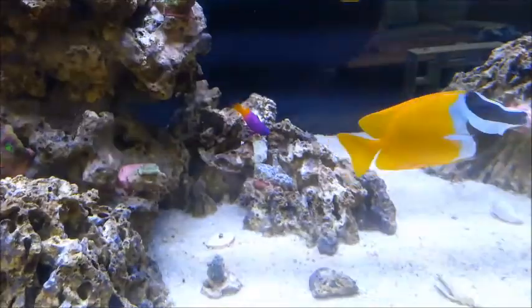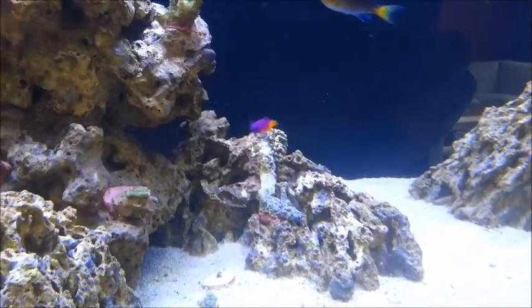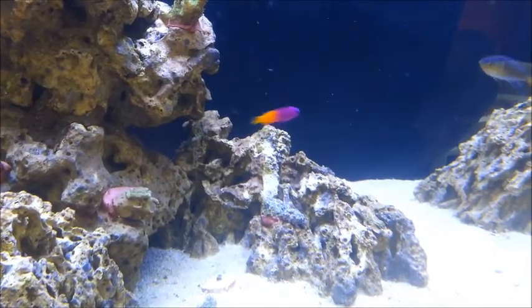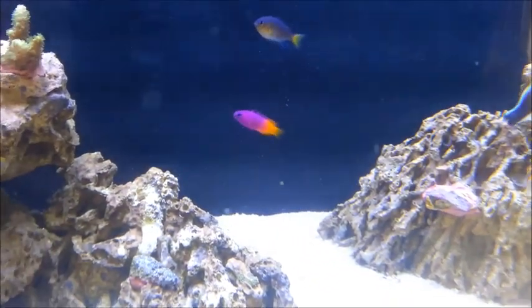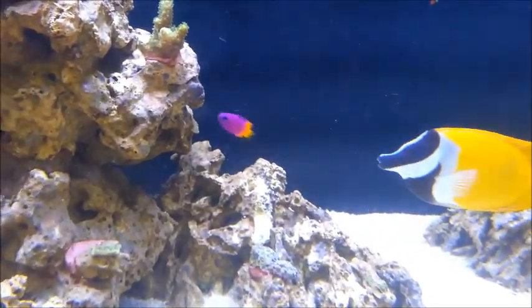Right, we got the Royal Gramma. Now in quarantine she was being picked on by the two chromis, so I put her in the tank a few days before the chromis, and then she defended her place. She takes no nonsense now. Anyone who comes near her home, she'll see them off. Beautiful fish.